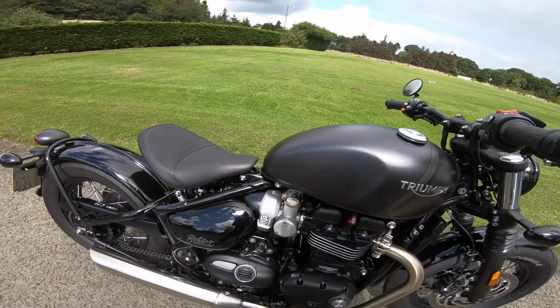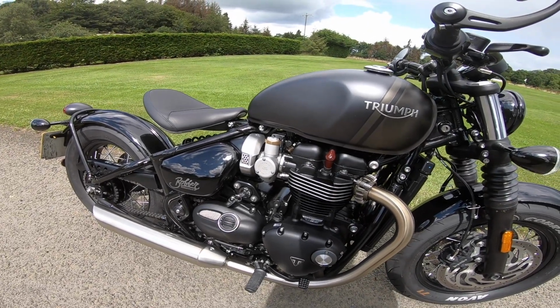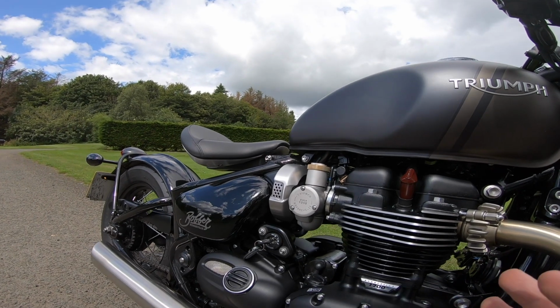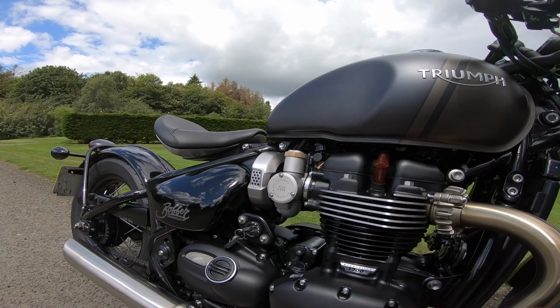So I've done big rides all the way up to a good 2-hour ride, got off, and I had the usual exhaustion of riding for 2 hours, but wasn't in pain. So don't be afraid of that seat. That seat's actually done really well.